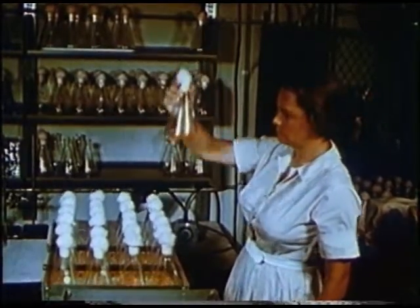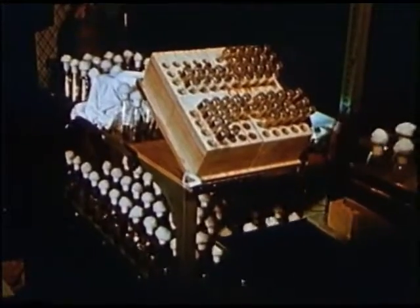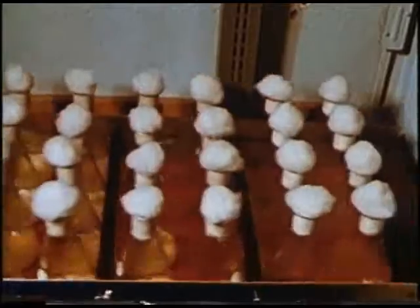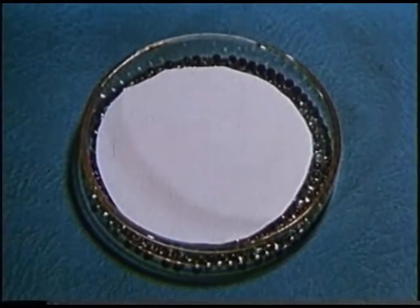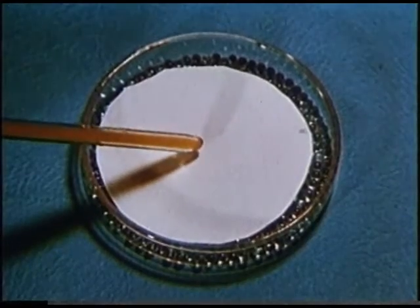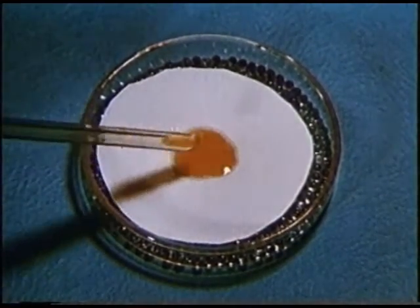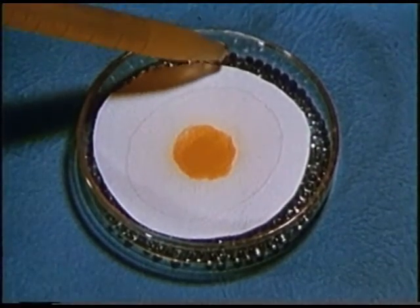First, a plasma is made and put in jars that are shaken in this machine so that it is thoroughly mixed. Now a small amount is placed on some absorbent paper in the Petri dish, and a nutritive solution is added.